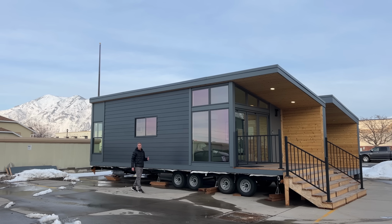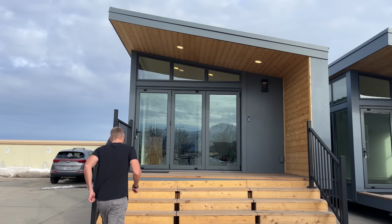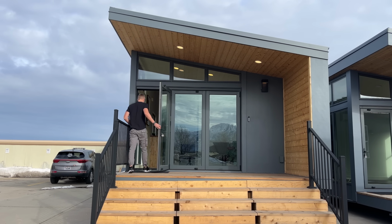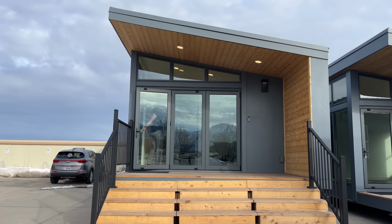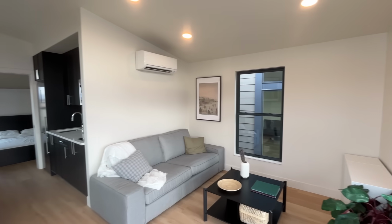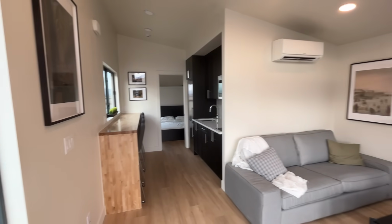This right here is the Cabana Park Model RV. It caused a bit of a stir in the comments in one of my previous videos because of a bit of speculation and pricing. Before I iron out the pricing info, let's have a quick look at this thing. It has a covered porch with folding glass door in the front, then enters into the living room. This is a smaller version of the Cabana 500 Modular and is a park model, built to completely different specs.